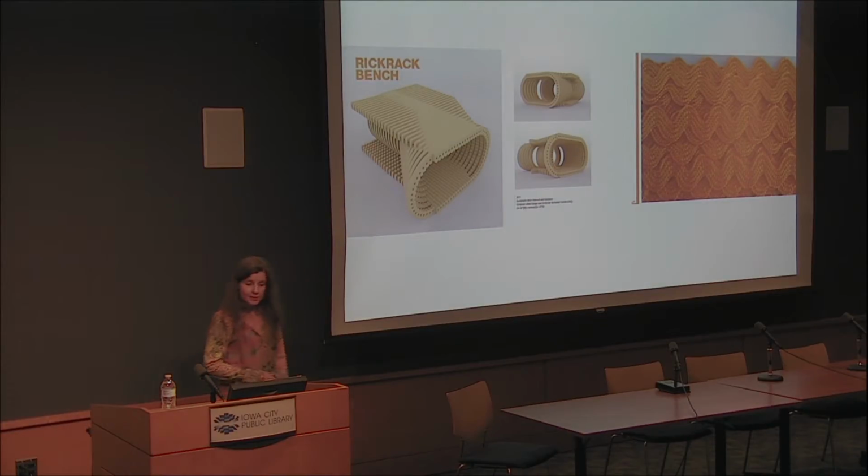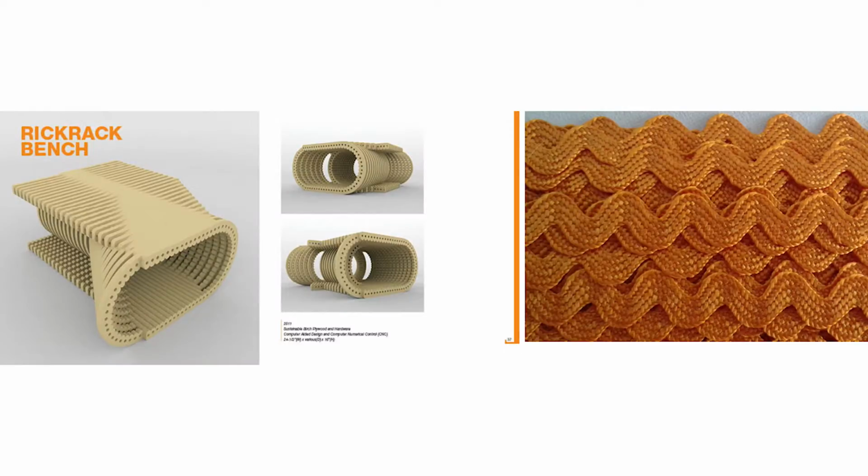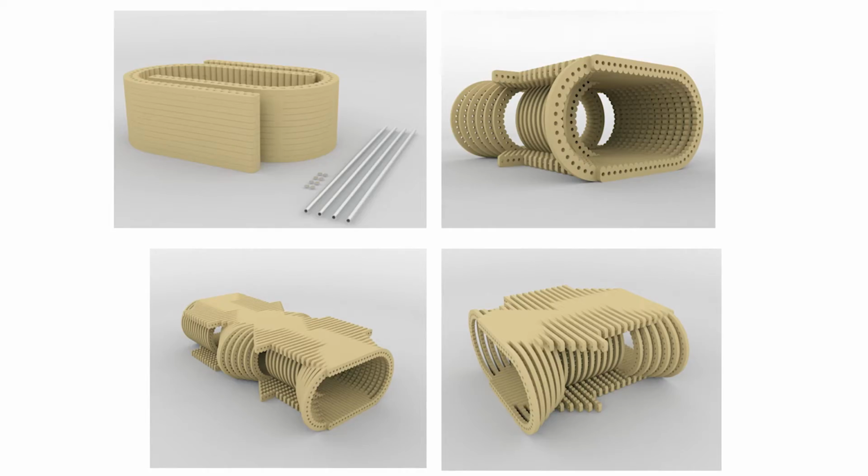Another example is going back to this Brazilian thing that I think is in the back of my head, and not necessarily natural all the time, but most of the time, yes, is this rickrack bench. I don't know where that came from, but I said, oh, if I like this pattern so much, how can I translate this into something that when I overlap the layers, I can create this sort of really heavy looking texture in contrast with this really clean surface on the outside. So I went to the computer, I said, okay, I can reorganize this in several ways, and I want to keep the reference to the rickrack piece.